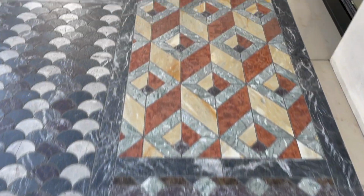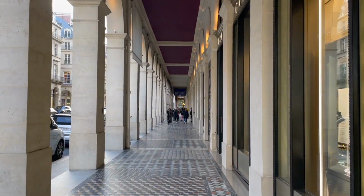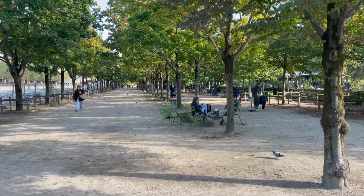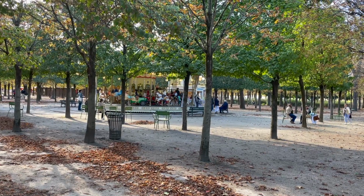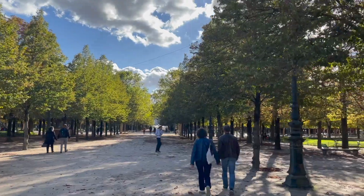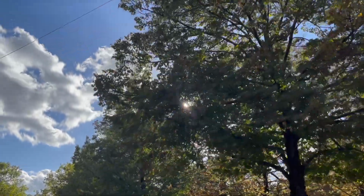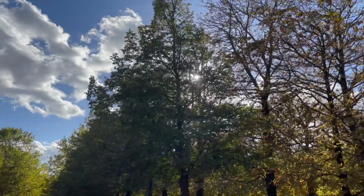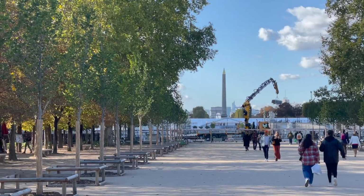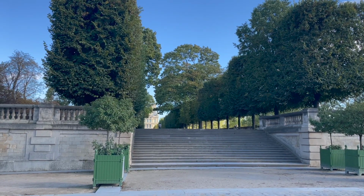Now taking this street back to the River Seine on this beautiful sidewalk. Crossing the famous Rue de Rivoli to enter the Jardin des Tuileries, which is the garden that is part of the Louvre Museum. Here, all the way in the back, you see the Louvre Museum, and when you look to the right, there's another last view of the Champs-Élysées, with the obelisk just in front of us and the Arc de Triomphe all the way at the end.